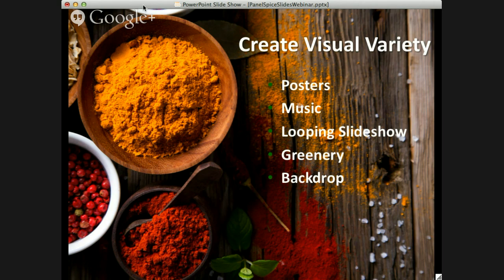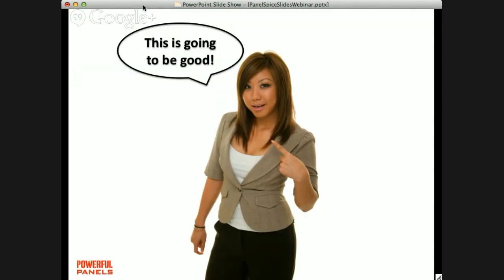You just make sure that there's no clutter on the stage. If you put some greenery up, that's kind of nice. But the whole backdrop should be an interesting color. Make sure that all the clutter is moved away, so that ultimately when people walk in, they go, oh my gosh, this is going to be good. That's really what you want. So that is our first step.